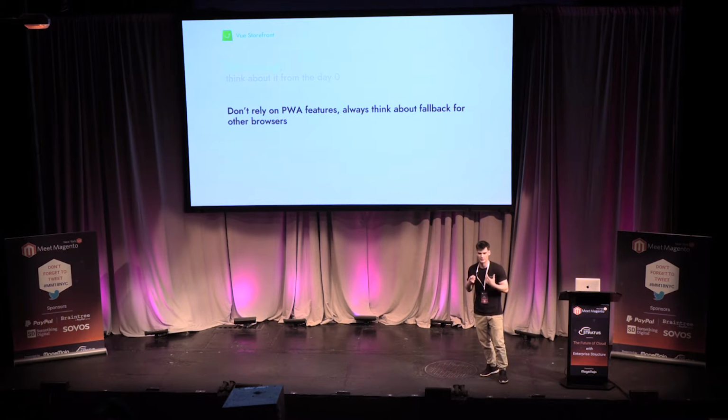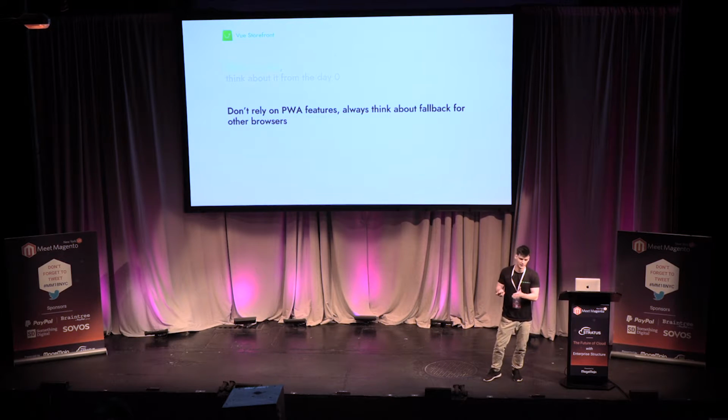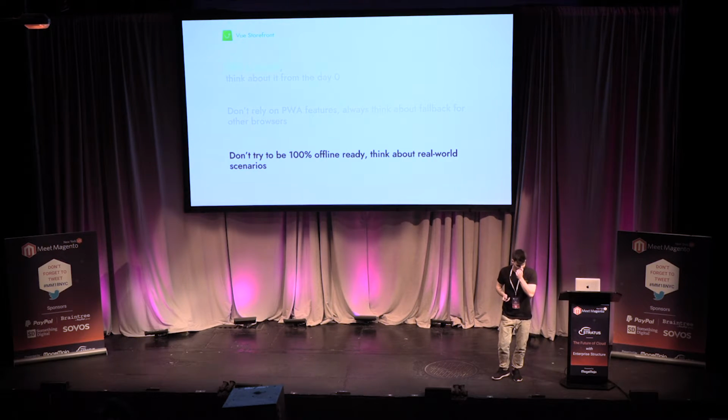So always think about cases like this, because by relying on PWA features for your shop to work, you may end up with this shop not working in the older browsers, which is not good. So always think about this progressive enhancement.